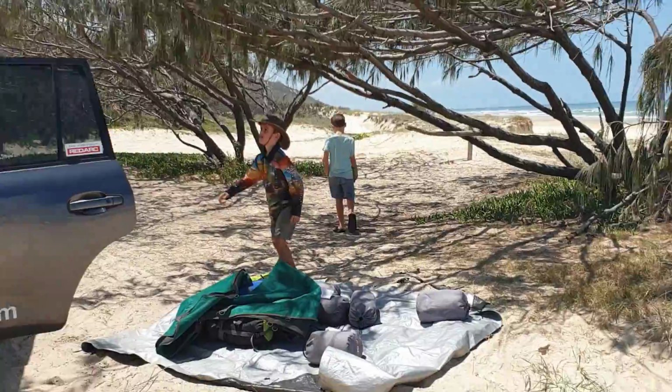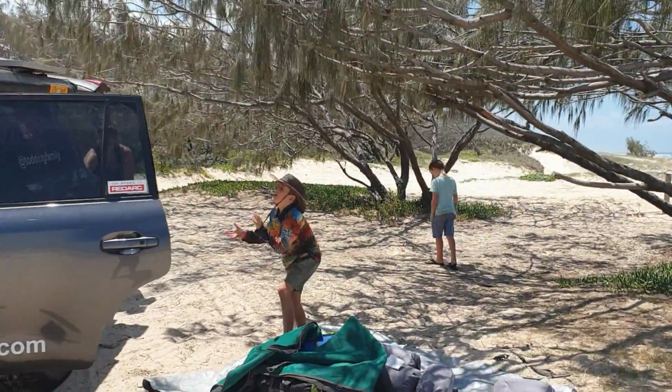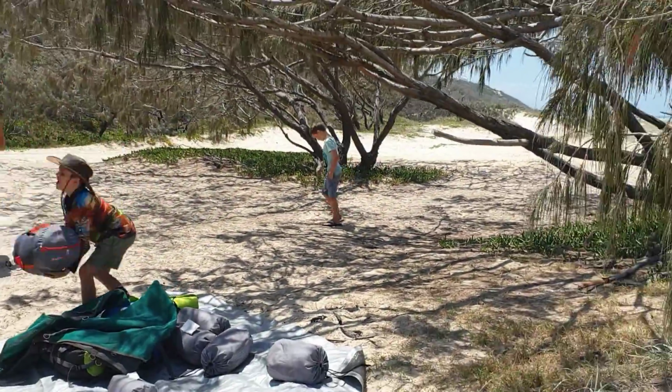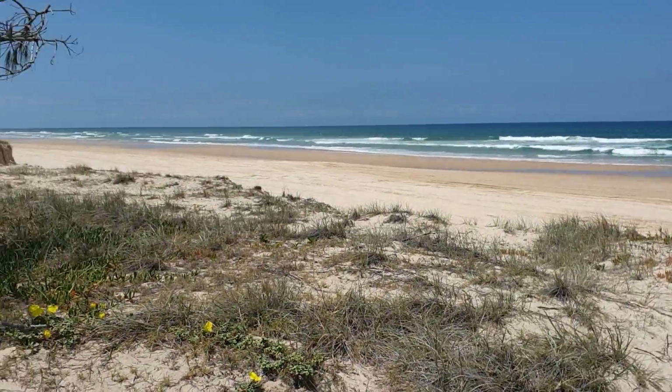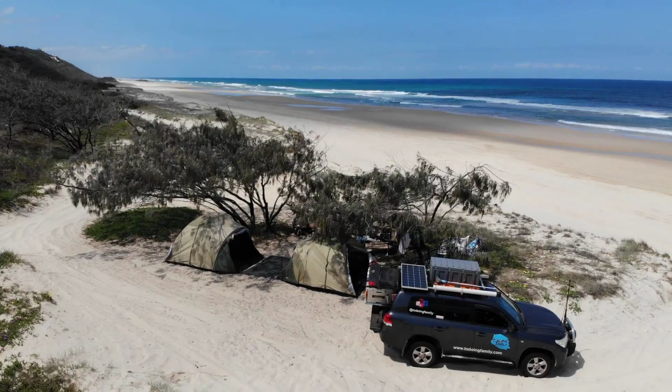We're camping up right here on the beach. We've got some shade even under these trees. Keep some of the heat off the tents. We've got access directly out onto the beach. Eli Creek is just that way, and the Maheno Wreck is just down there.